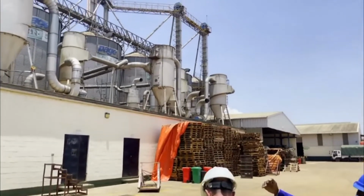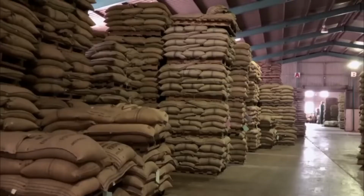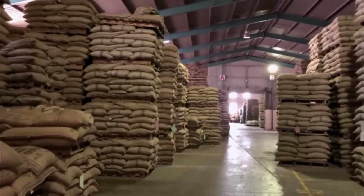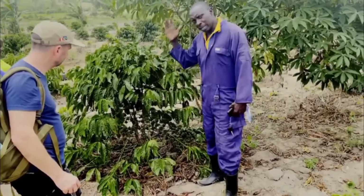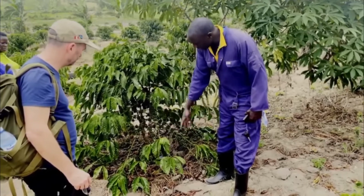Coffee is Uganda's second largest export, earning the producers over $75 million a month. So as well as our morning cappuccino, many livelihoods are on the line. So we want to have more flowers for the next season. And we want to apply more fertilizers here.